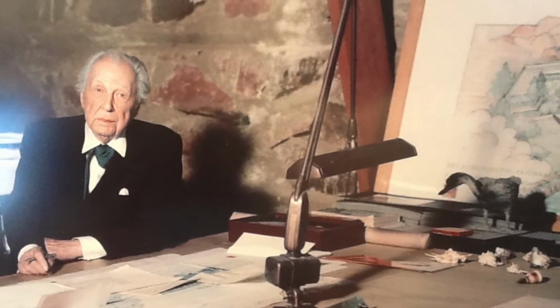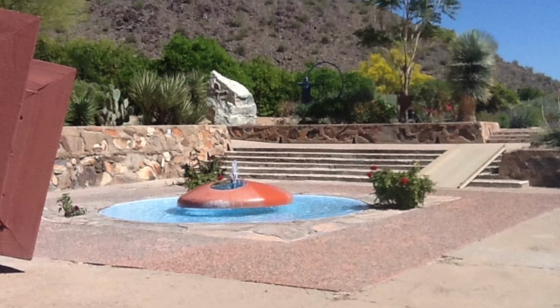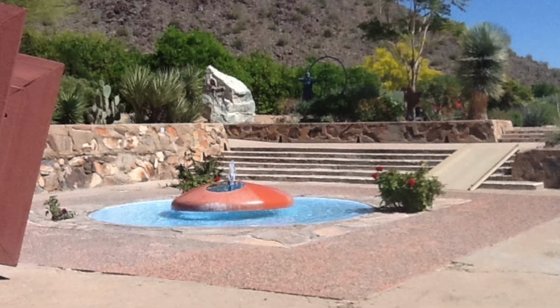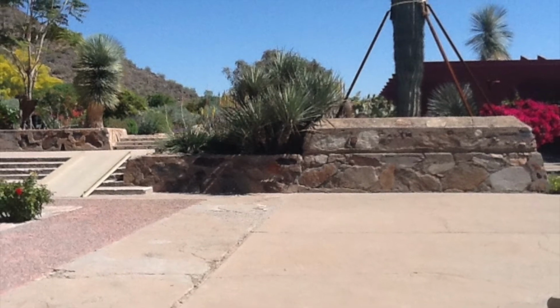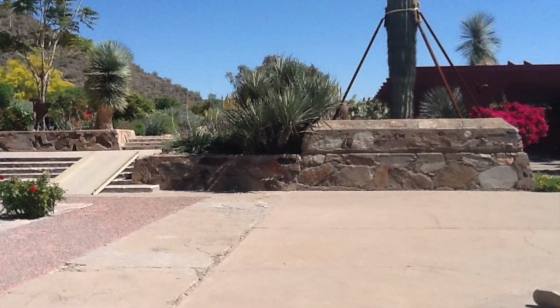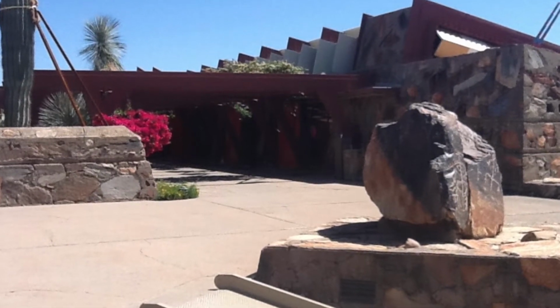In the initial winters, Wright and his students lived in tents while they built the first structures mainly by hand, using as much local material as possible: rock, stone, and sand. The design of the buildings is supposed to complement the natural Sonoran desert landscape of the site. When Wright and his family arrived, they found Native American petroglyphs among the rocks.